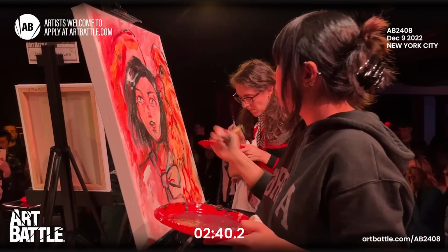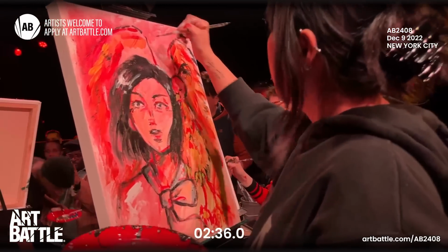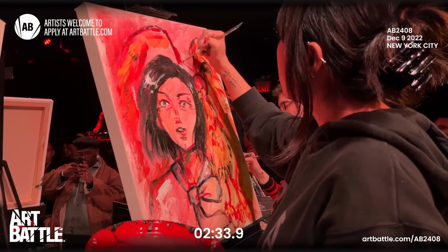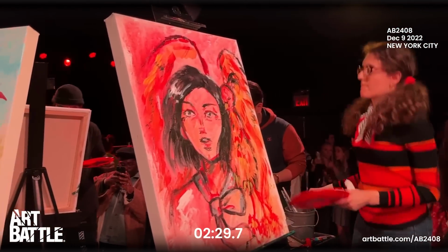I think the best part is that kind of butter yellow in the teeth. It's adding like a little bit of menace, but it's such a friendly looking face.